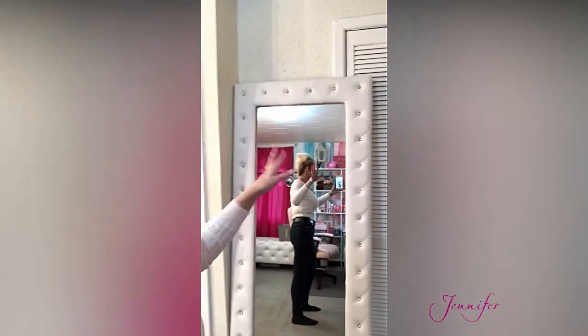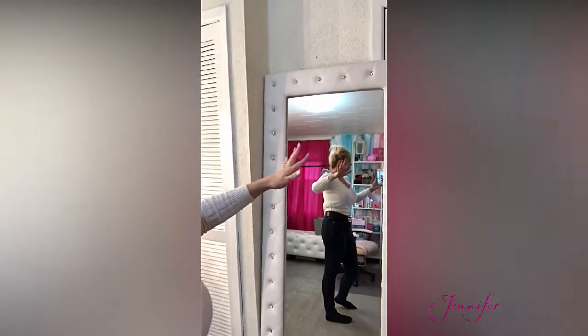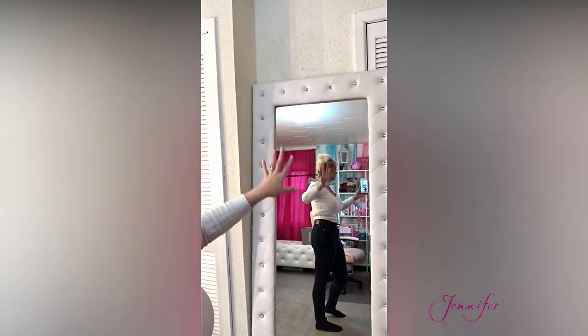I do have to find another place. I have this mirror here that I wanted to maybe put sideways on a long table and make up, you know, maybe a different area.